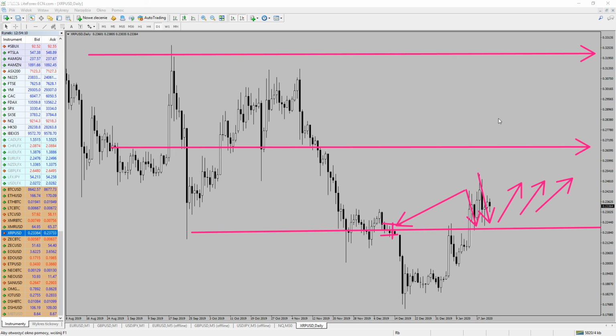All right, guys. So that was the short update when it comes to the crypto market. Please don't be trapped. A lot of things going on lately.